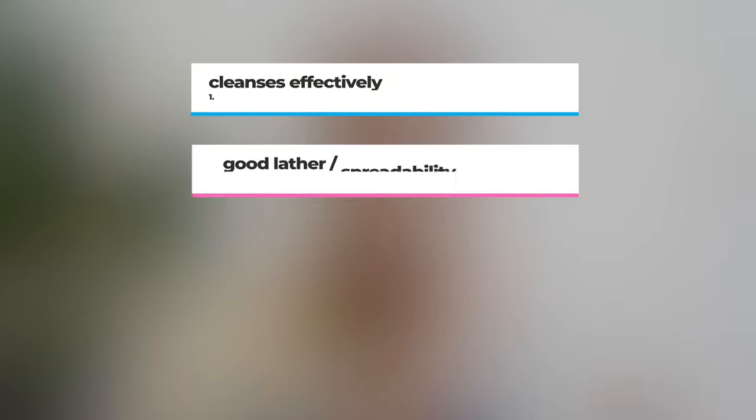Now, generally when I'm thinking about what I want in a conditioning shampoo, there are a few key things that I expect this shampoo to have. One, and this is arguably the most basic thing given that it's a shampoo, the product is going to need to make the hair of whoever is using it feel clean. Now, the second thing is you would want this shampoo to have a good lather, i.e. you would want a little of this product to go a long way.